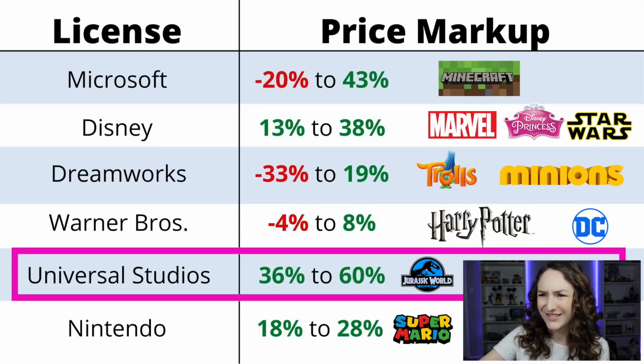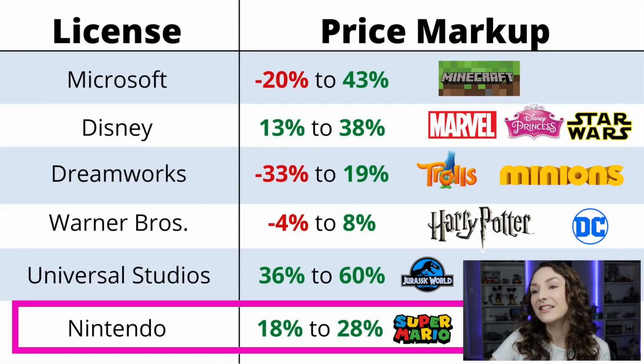Who knew? But seriously though, these numbers are basically double Disney's, right? So 36 versus 13, 60 versus 38. That's really crazy. I'm shocked, honestly, super shocked. And then finally, let's move down to Nintendo, where we see a price markup between 18% and 28%. To be fair, it is less than Disney, it's less than Universal Studios, but it's more than quite a few of these. So it's right in the middle, I would say. There's definitely a markup. You're paying more because it's Nintendo.